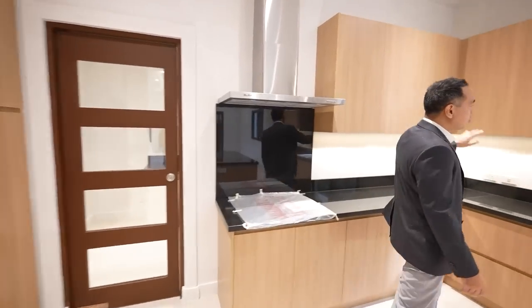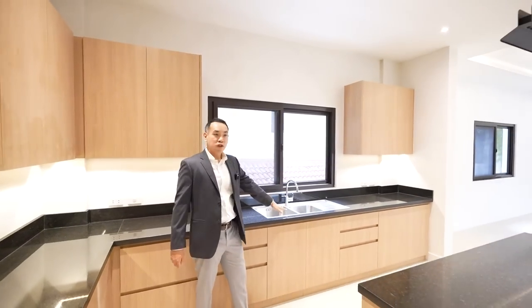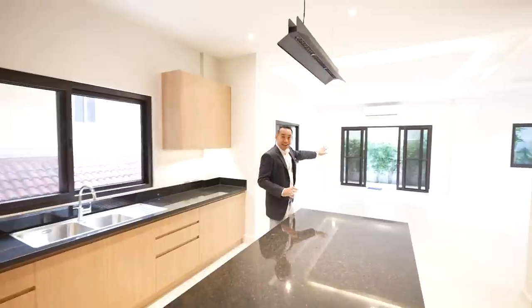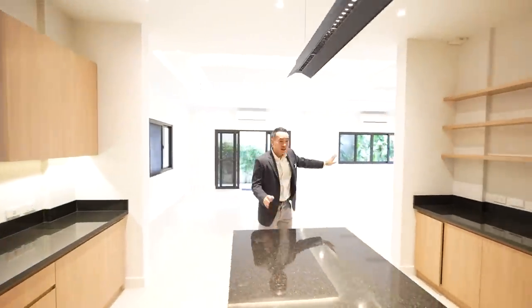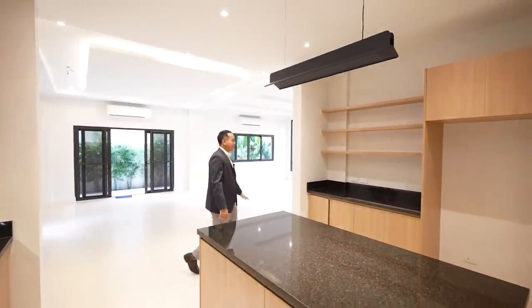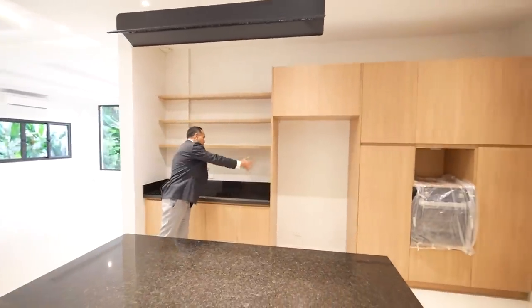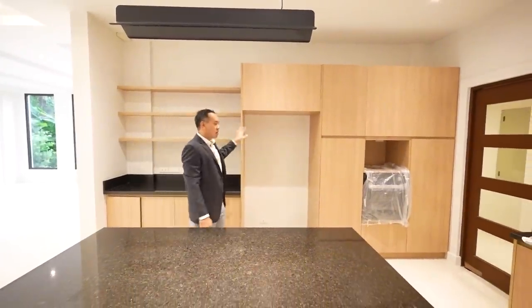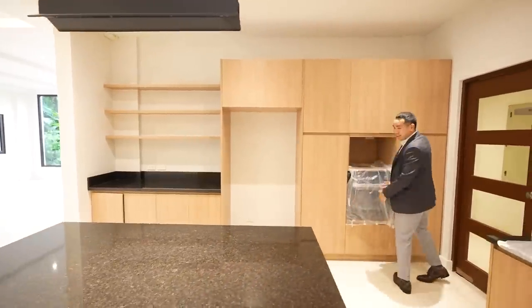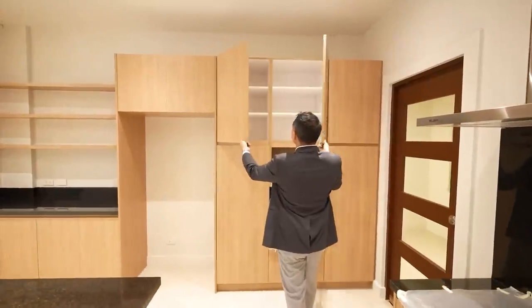And then lots of storage. You have a large window here for ventilation over your sink space. And then you have this great view of your dining area and even your main living space as well. And then this is a great display area. You can have your coffee machine on this side, and then this space is for your refrigerator, and you have your oven right here. And then plenty of storage throughout the space.